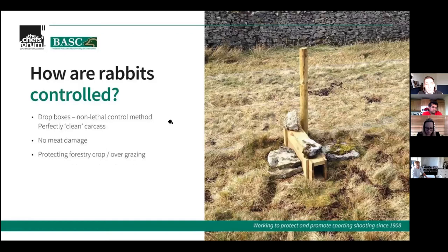In regards to the rifle round, the vast majority are shot with rifles, not many with shotguns. They'll be shot in the head for a clean and humane kill. So you've got no risk of lead in there, really. There will be lead in the head, but in the body, there's no real risk of contamination at all. So you haven't got that bit to worry about.